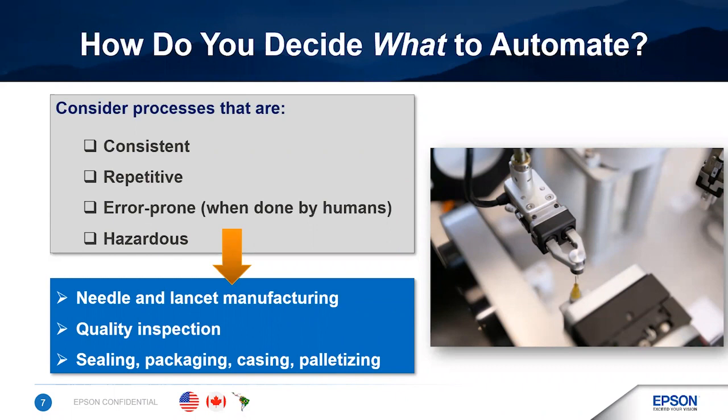Yeah, and don't forget about packaging, which is often the low-hanging fruit for automation, since packaging typically involves processes that just aren't quite as complex as most manufacturing steps. Packing is also highly repeatable and involves significant ergonomic issues for personnel. So you've got repeatable, consistent, and hazardous for sure, and potentially error prone. So again, perfect opportunities for automation.